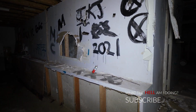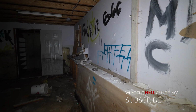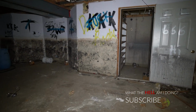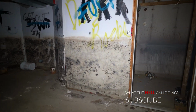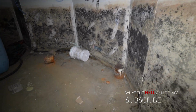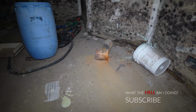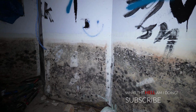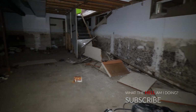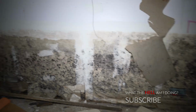So people have been here as far back as 2021. It's a strange basement. It's a lot of mold. If you look at the walls here, it comes about 3.5, 4 feet up almost. Wonder if there was water in here at one point. Kind of looks like it, because look at these paint cans. They're rusting. There's rust all over the floor. So this basement might have flooded once. Very possible. Lots of mold though. It's pretty gross down here if you ask me.